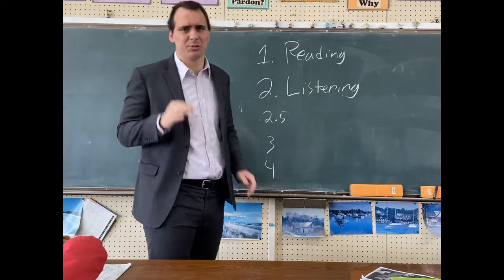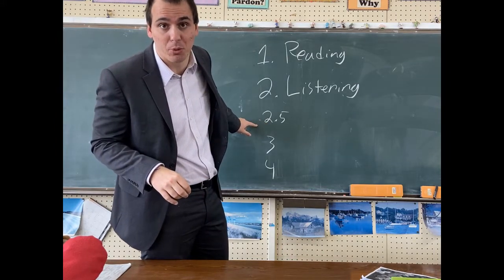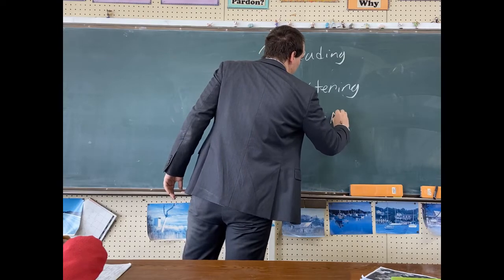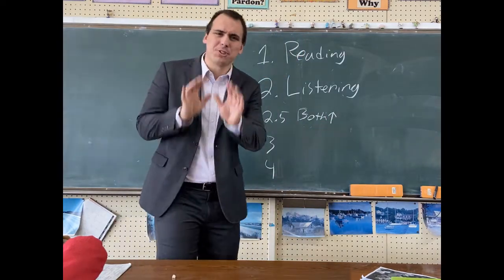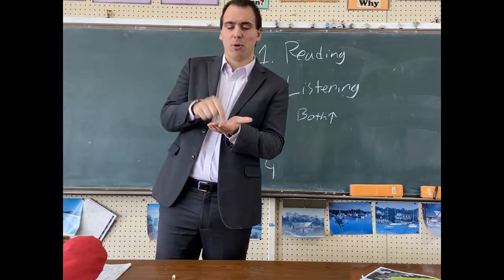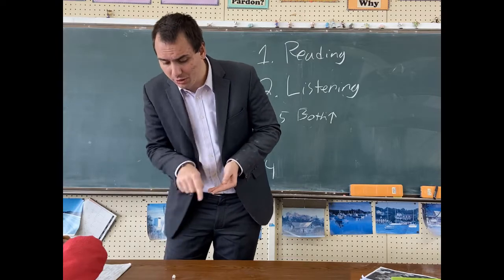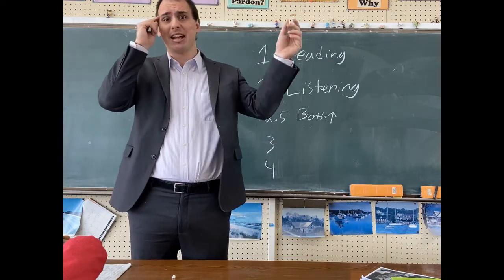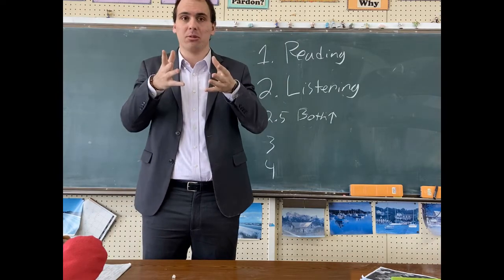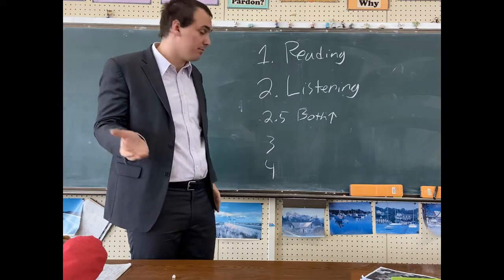Now, I said this was a rule of 3. I lied. There's a hidden optional step 2.5. And that's doing both. If you're still having trouble understanding the passage, I recommend playing the audio while following along in the book. This will help you create the connection from the concept of the words to the actual sounds that are being said. It's not required, but I recommend it.